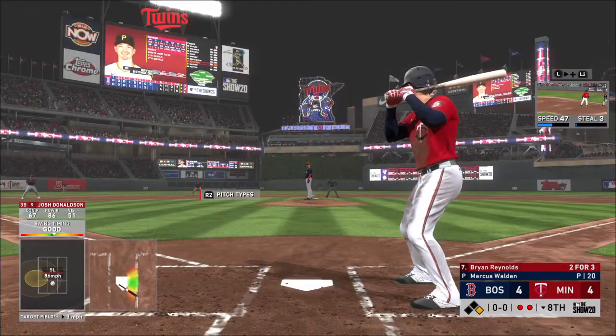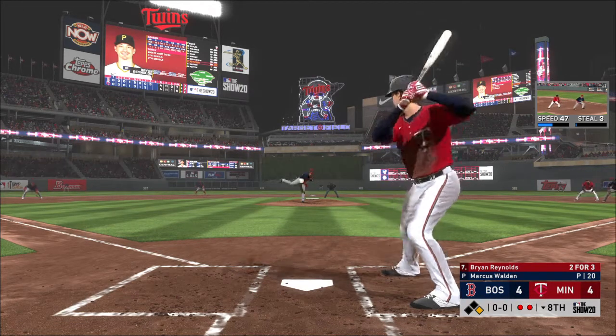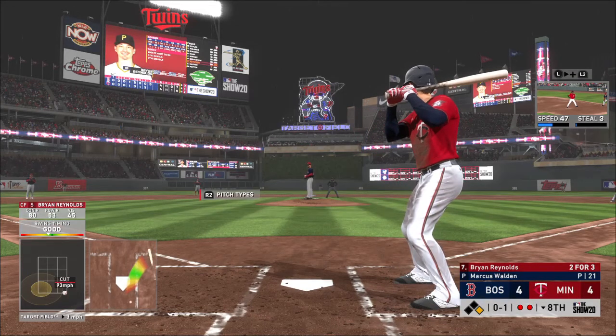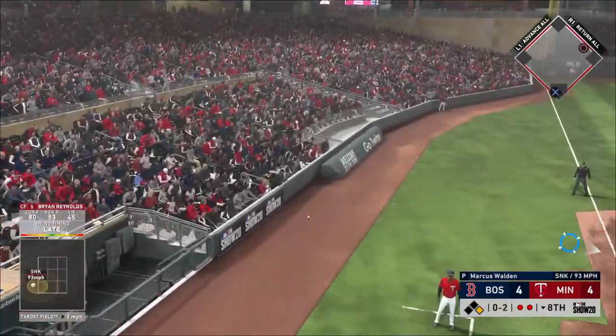Up next for Minnesota, Brian Reynolds, 2-for-3 with a double on his line so far. He's ready. Here's the first offering. Swing and a miss, 0-1. He's having a great day at the dish. His timing is spot on. This pitching staff's going to have to find a different way of attacking him.